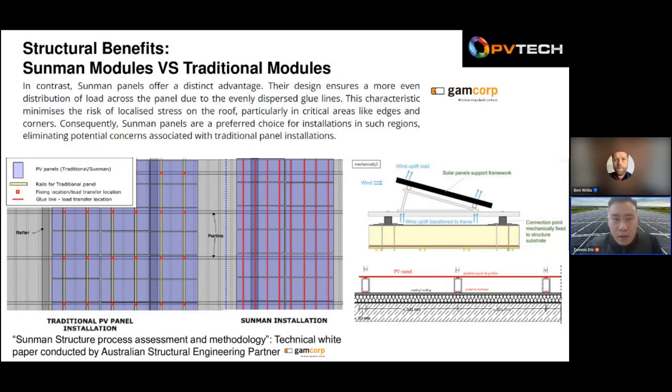So, what are the structural benefits of the Sunman installation method versus a traditional glass installation? We offer a distinct advantage. With glue, when there's a high wind load, the load across the panel is distributed across evenly dispersed glue lines. But if you look on the left, you see a glass module installation. Typically, it's like 4 fixing points. So, when there's high wind loads, the force is concentrated on those 4 fixing points.